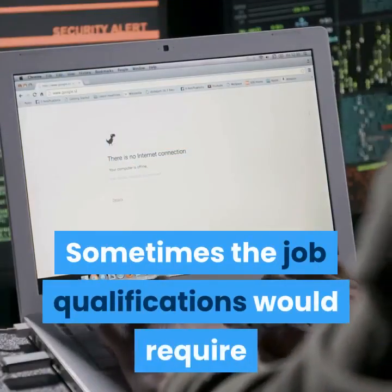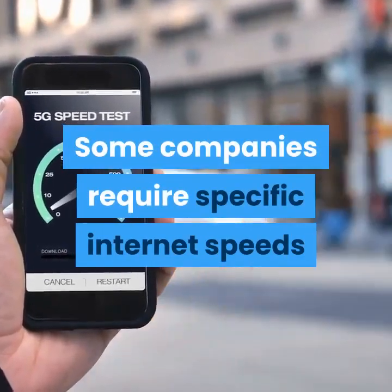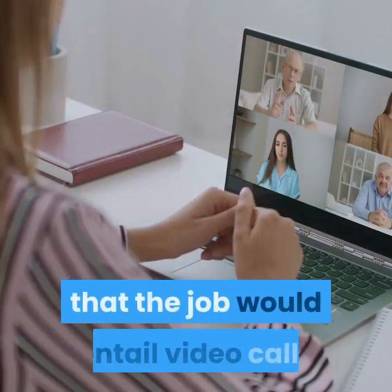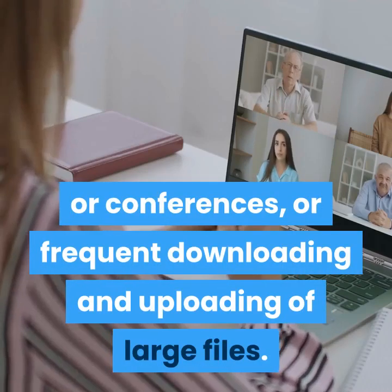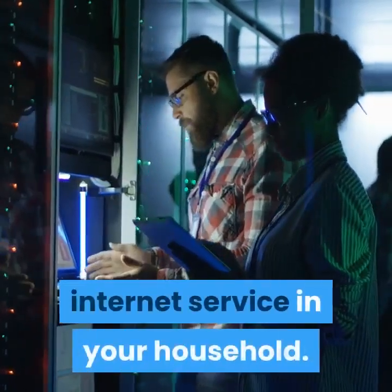2. Upgrade your internet. Sometimes the job qualifications would require you to upgrade your internet connection. Some companies require specific internet speeds and data allowance that are needed for job functions. This means that there's a possibility that the job would entail video calls or conferences, or frequent downloading and uploading of large files.